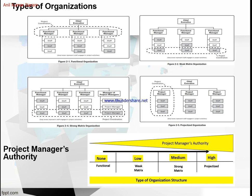For the weak matrix, the project manager has low authority. For the strong matrix, which is a combination of functional and projectized, we'll have medium authority. And for the projectized, the project manager is the boss, with high priority and high authority. These are the types of organizations.